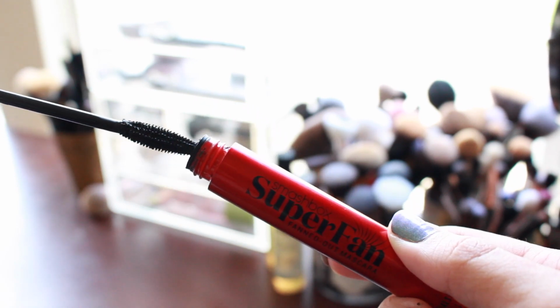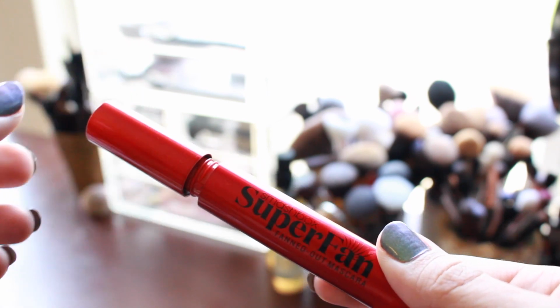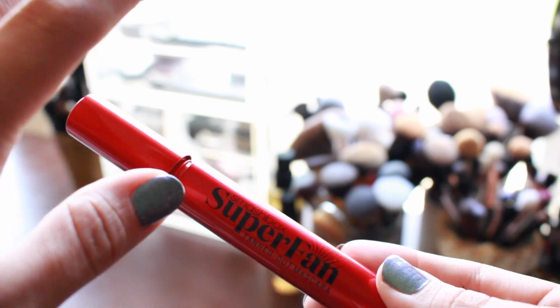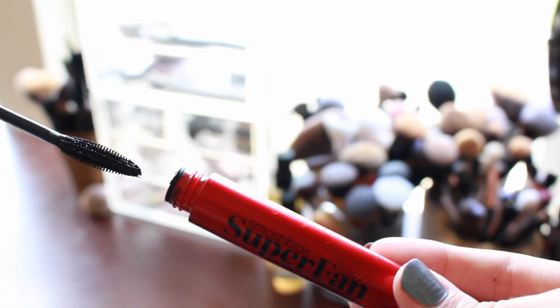I like the wand. I like the length that it gives and the definition. It doesn't do anything crazy, but it does a nice job. It can really help to plump up your lashes and almost give you a chunky look, but still not super chunky. So I like the look it gives me, but it's just not my favorite.